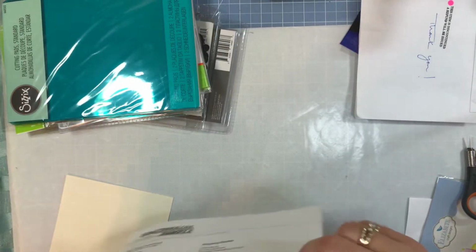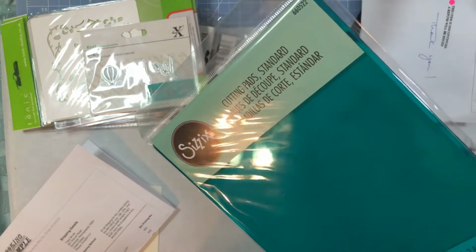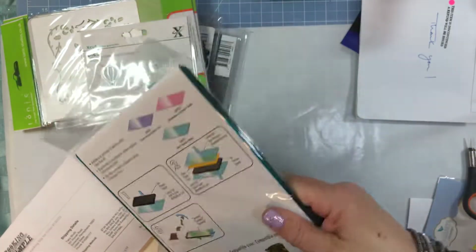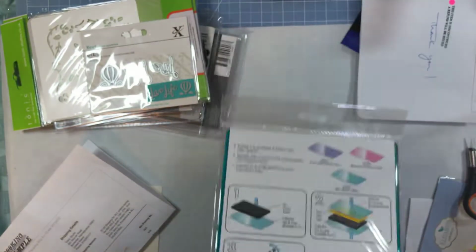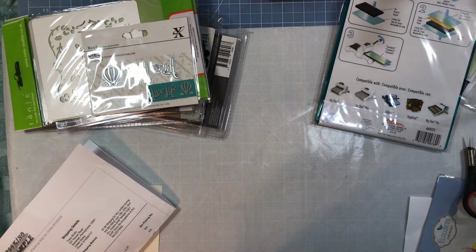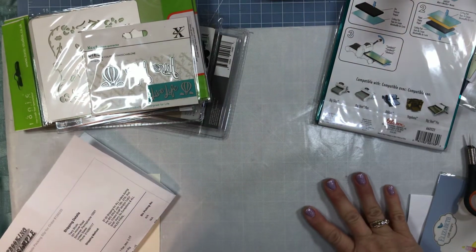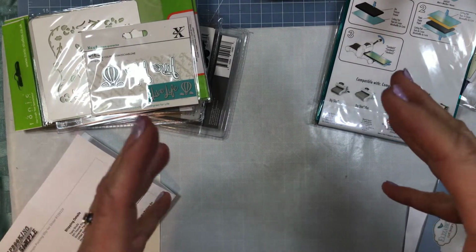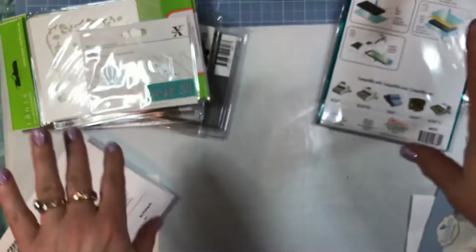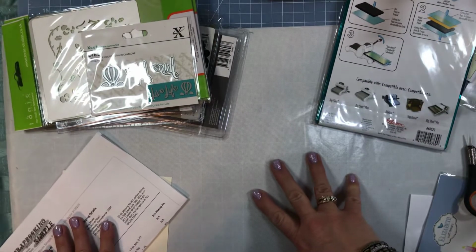Okay. So the first thing I got was a standard pair of Sizzix cutting pads. Now these weren't on sale. They were $9.99. So that's how much they normally are, like on Amazon or whatever. But you know, it's one of those things that you always need. Although I have this one set of cutting pads that I've been using for a while now, and they were warped, but because I've used them so much now, they've gone flat again. Now they're starting to warp again, but that's okay.